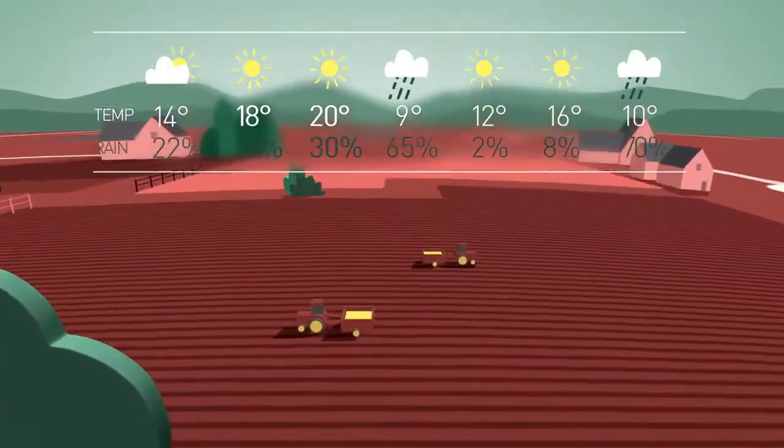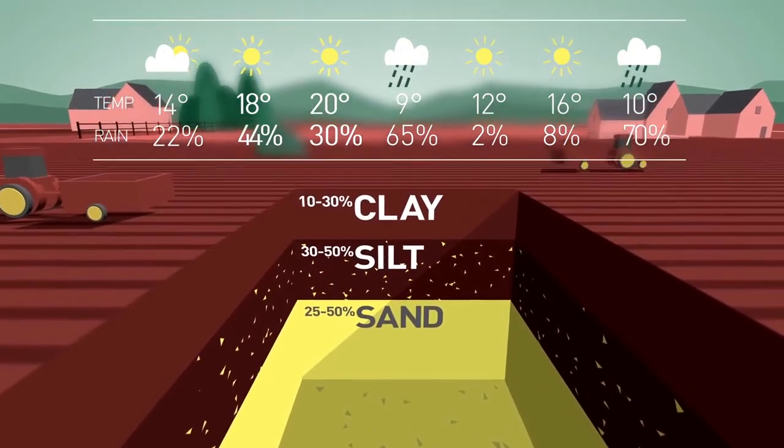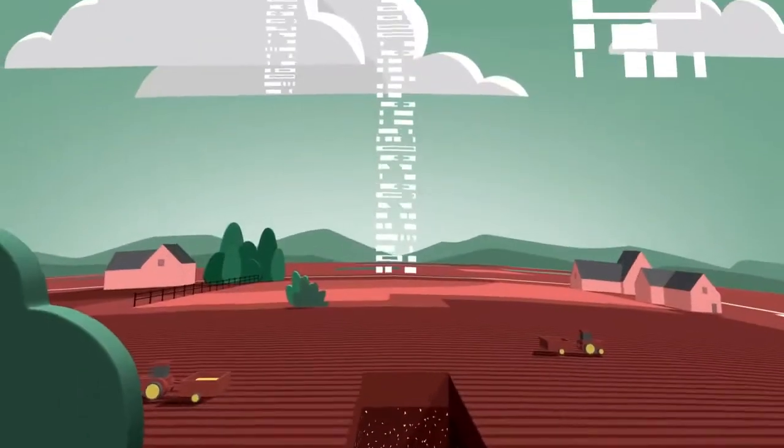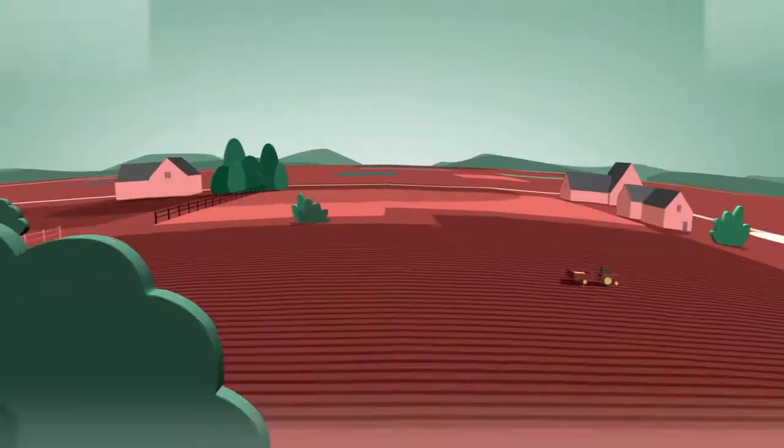From localized weather reports to soil mapping and crop health, modern farming requires huge amounts of data. Thanks to a new generation of satellites, a vast quantity of information is continuously cascading down to Earth. Remarkably, much of it is free.